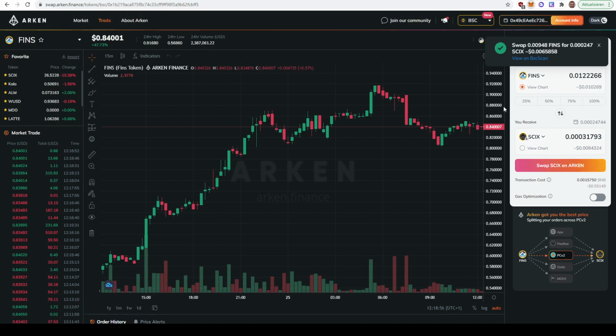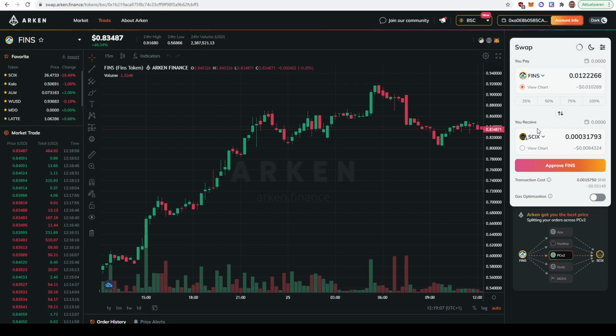Now, this will not reflect here on the protocol, so you have to click here and connect. And now it is reading all the balances of this MetaMask account. Now we're just going to repeat the whole process over and over and over again. So I've done this on 50 accounts so far on Arken.